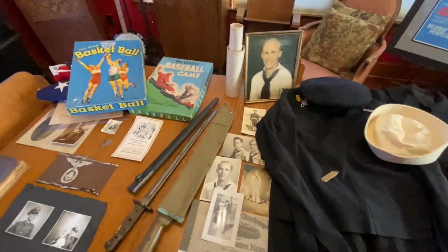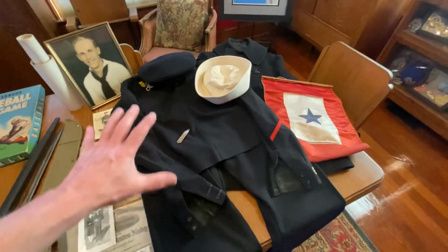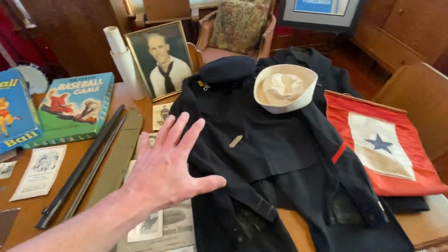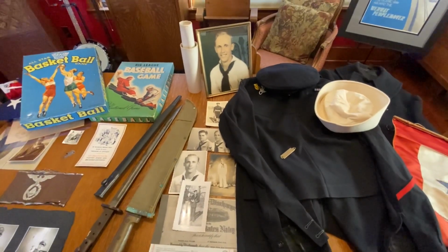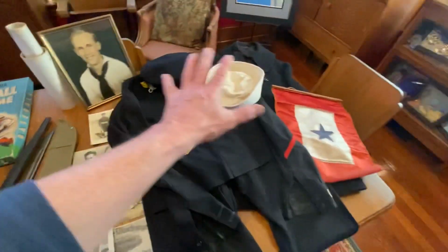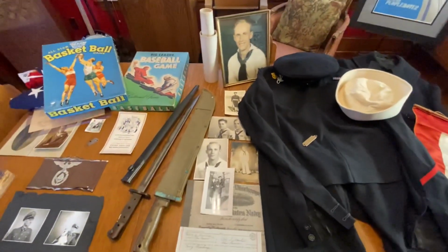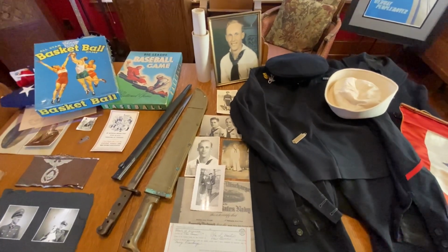So $90, ladies and gentlemen, that comes out to, if you count this as one entire thing and don't break it out, about $5.50 an item. So $5.50 for the whole grouping, et cetera. I couldn't believe it. And I don't show you this or talk about it to boast or brag.